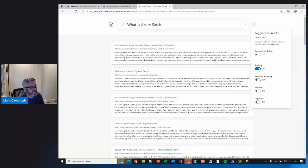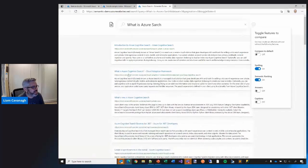So let me get the Bing capabilities to re-rank this. I just added in the new parameter. And now all of a sudden we have this one, but we also have what is cognitive search. Much more relevant than what's new. So these things were brought down, but the most relevant items came back up in the list.